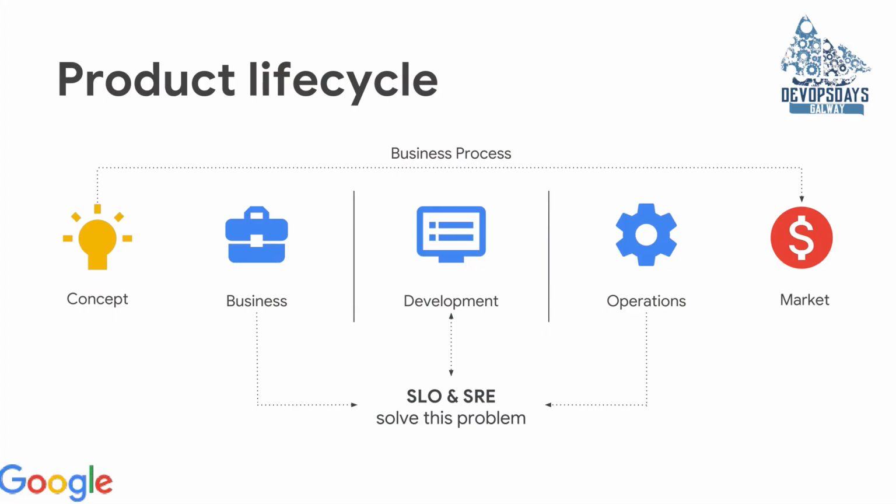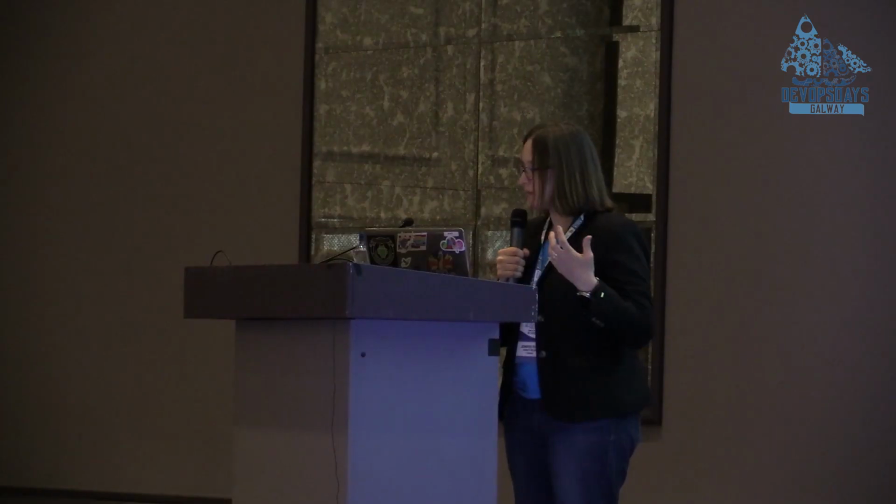Okay. So the great thing about service level objectives and SRE is that they really help bridge the business, development, and operations, giving this set of stakeholders a common language. Unlike pure agile, which operates at the interface between business and development, and operations, which is the traditional domain of DevOps.